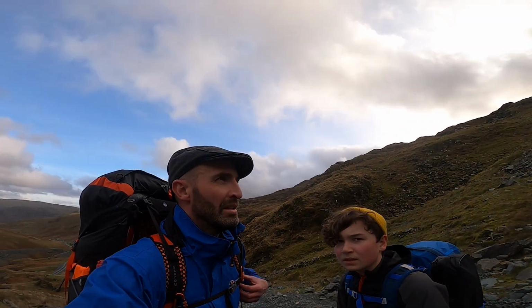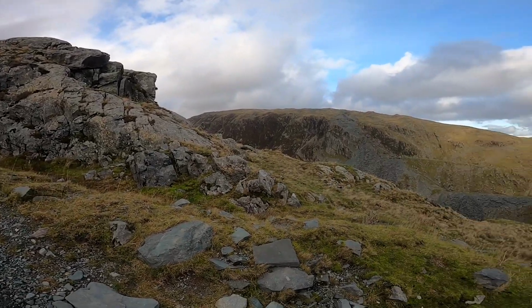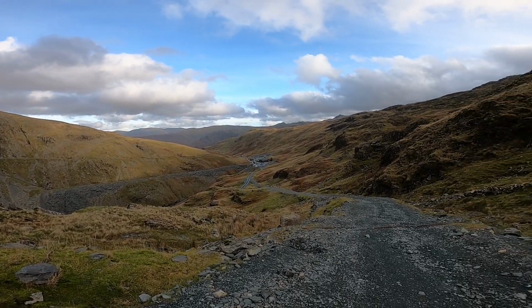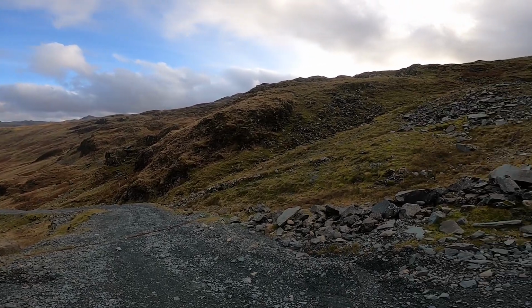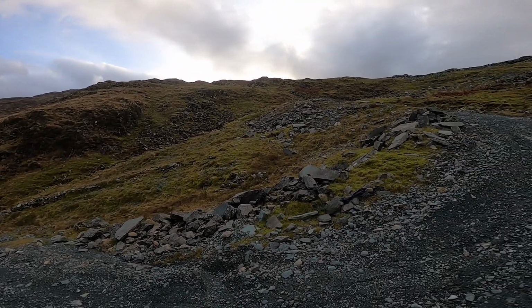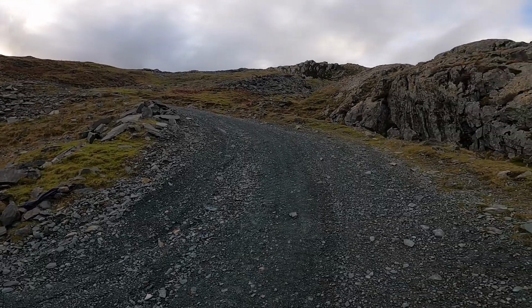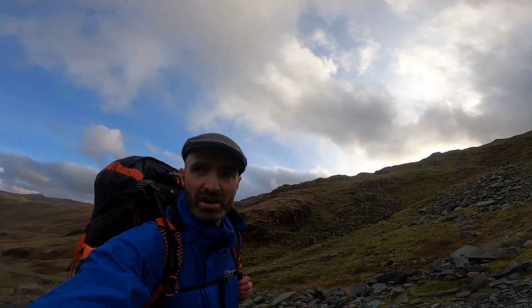Anyway, so yeah, I'll just show you quickly the views. You can see the car park down there. We've still got a bit to go, but this way that we're going up Fleetwith Pike is a lot easier. Well, not a lot easier, but you can go the other way from Gatesgarth car park.